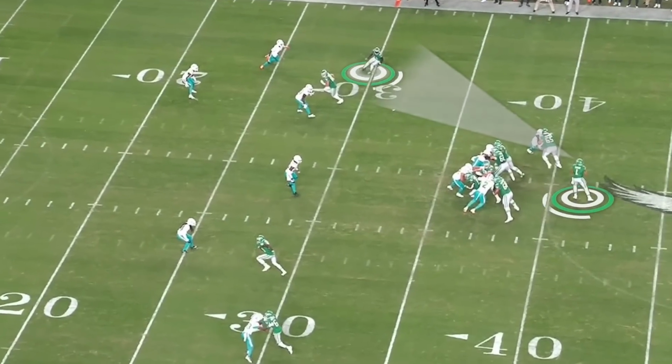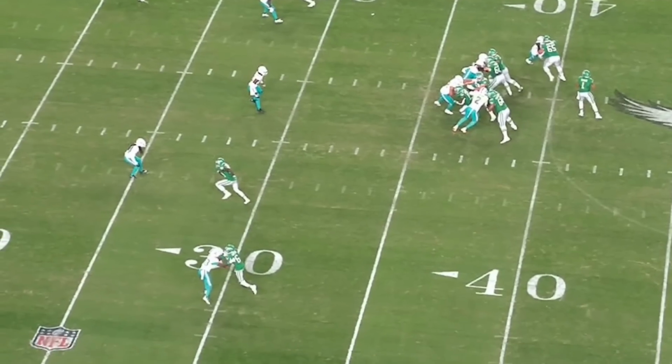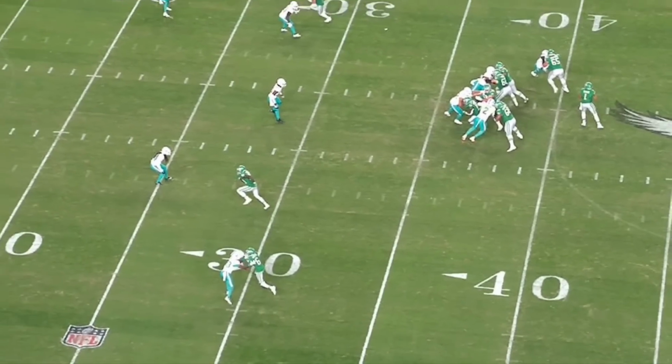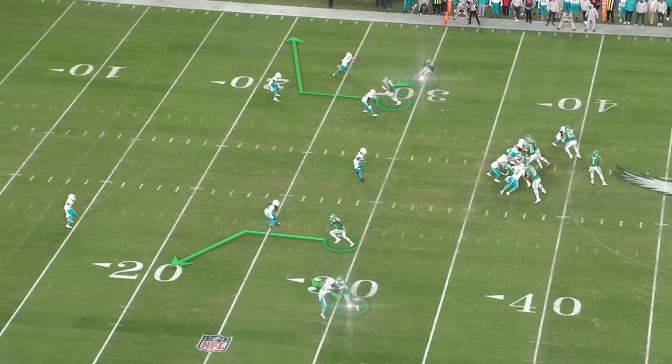Look at where Jalen's eyes go. He immediately is looking at this slant route to A.J. Brown. It was a very popular route for them in this game. They hooked up 4 or 5 times on a very similar route concept. And you can see at the bottom of the screen, the Eagles are actually running the same exact concept. This is called mirrored route concepts, where you're running one two-man combination to one side, another two-man combination to the other, and it's exactly the same.